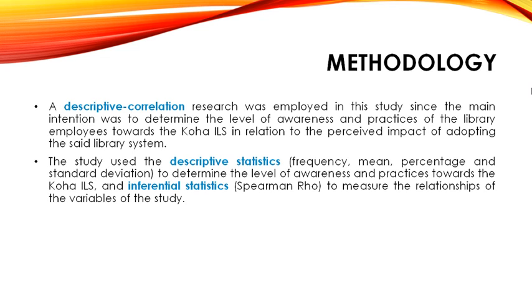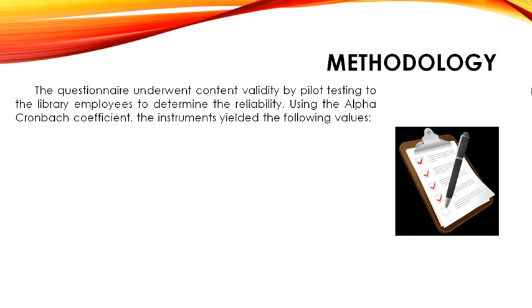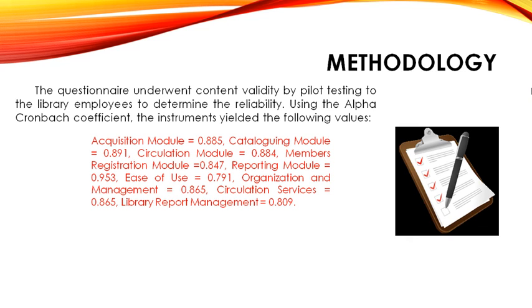Okay, so I selected the entire library employees, 121 library employees, including the janitor and the maintenance personnel. Now, those are librarians or non-professional librarians who are doing library works. A researcher-made questionnaire was used in the study. The questionnaire underwent content validity by pilot testing it to the library employees, who are the official respondents of the study. From the pilot test, I yielded the following scores using the Cronbach's alpha coefficient.